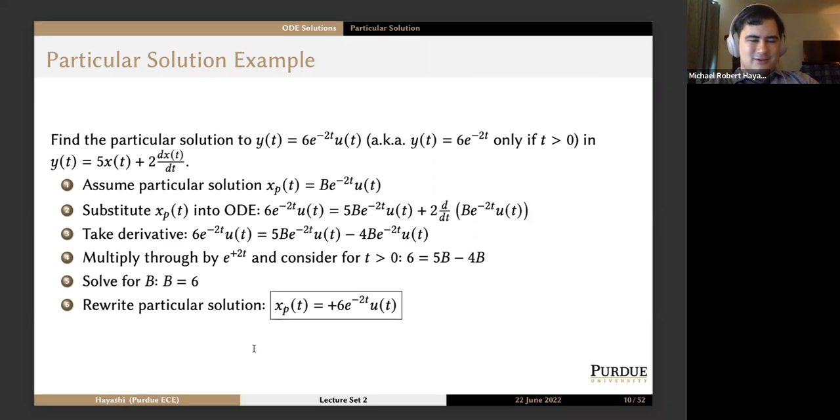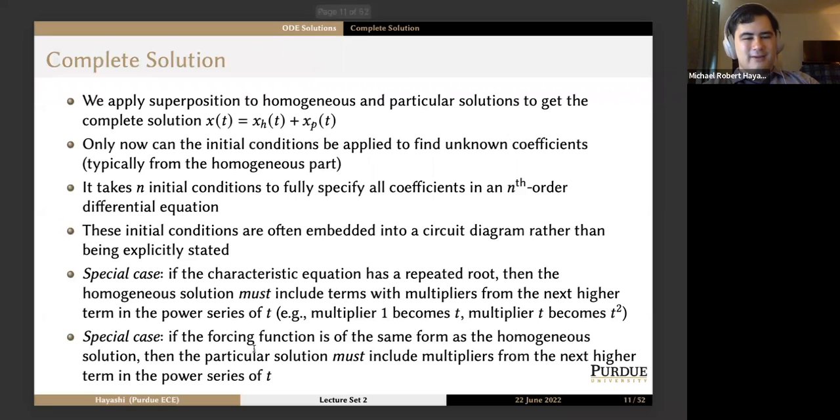ODE. Then after you do derivatives and some algebra, you're able to get the coefficient in front of your particular solution. Then we talked about the complete solution where you put everything together. And then special cases, when we have a repeated root in the characteristic equation, we must include multipliers from the next power term in the power series of t. And similar deal a second pass, when we check for forcing function matching the homogeneous solution form.